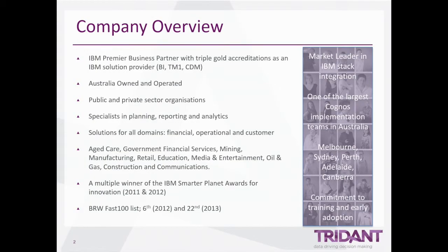So just quickly an overview of who Trident are. We're an IBM business partner with offices across Australia. We have triple gold accreditations as an IBM solution provider across Cognos BI, Cognos Tier 1 and CDM. We bring this expertise in planning and reporting and analytics into public and private sector organisations, and we've worked across aged care, government, financial services, mining and education, just as examples.